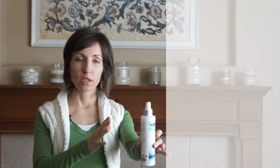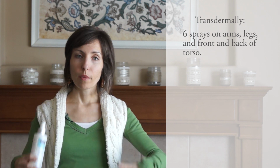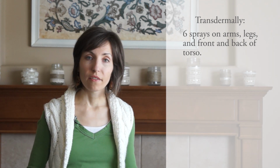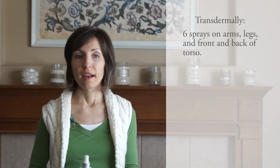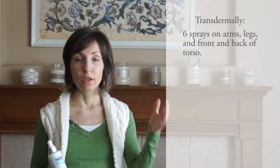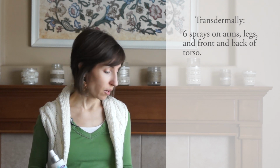Dr. Circus says that taking 6 sprays of the magnesium chloride on each limb, so on the arm, on the other arm, on both legs, and even 6 sprays on the torso and on the back, that would give us enough that we need on a daily basis. That's kind of a lot to me. But what we can do is also take it internally, but we want to start slow.